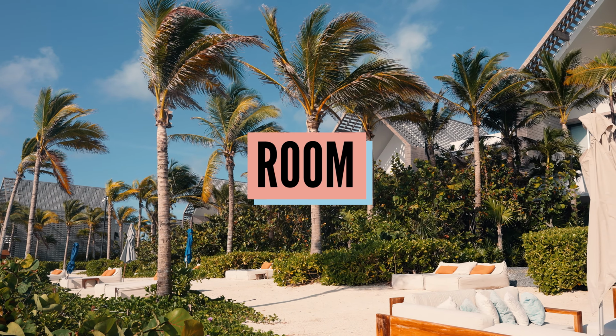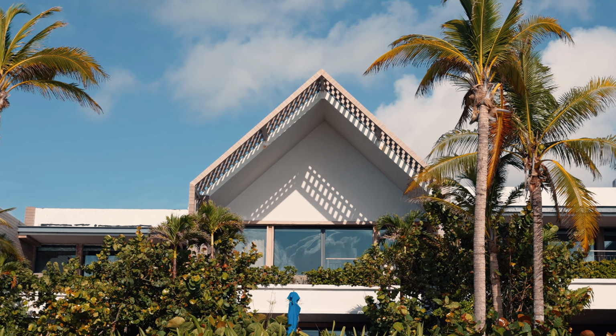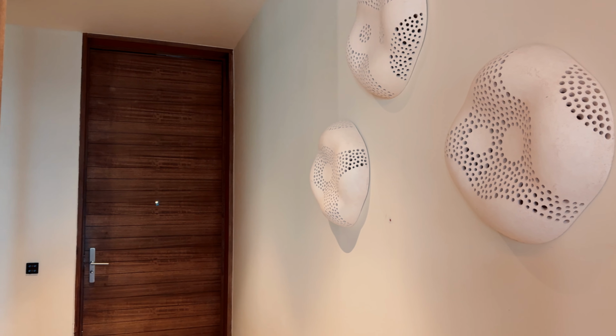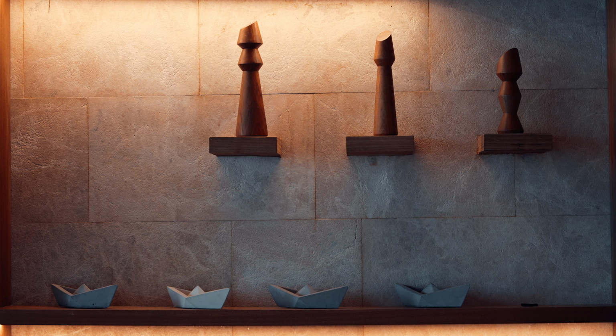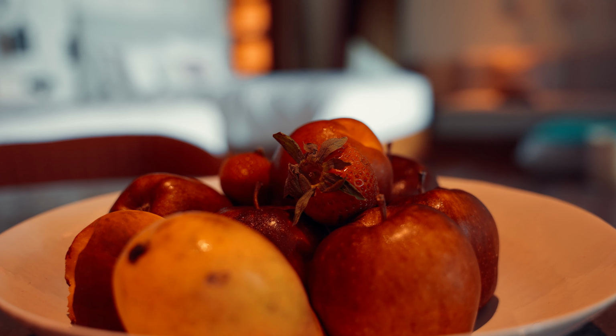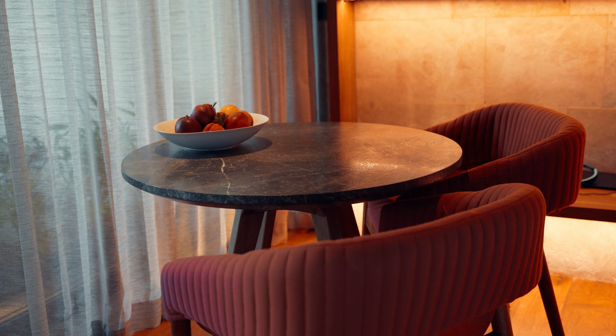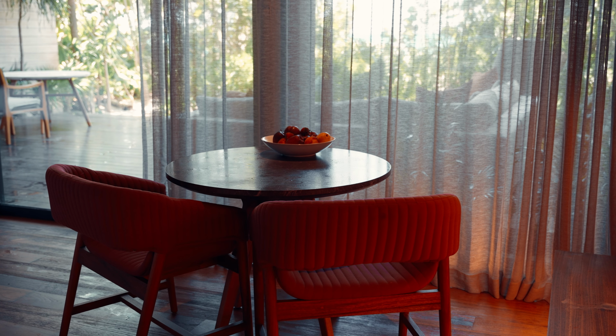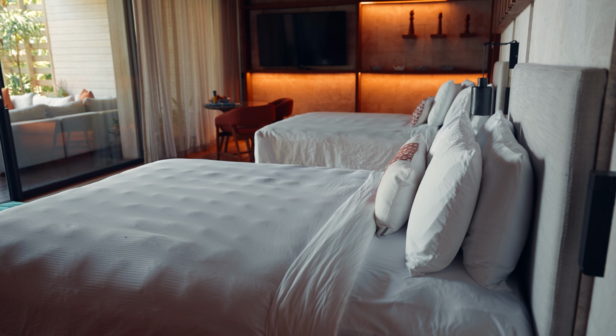I had the luxury of staying at one of the beachfront villas. These are some of the most exclusive and luxurious accommodations you can find at the resort. The villas are located on the ground floor and give you direct and exclusive walk-in access to the white sands and Caribbean Sea. The villa is designed to feel like a private sanctuary.